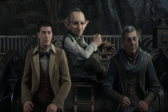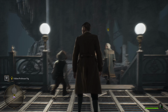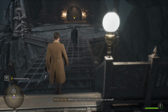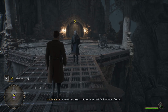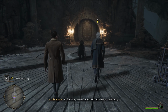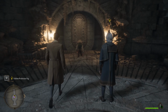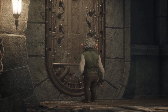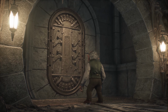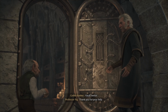Here we are. I should really stop doing big world let's plays. When was the last time this vault was accessed? A goblin has been stationed at my desk for hundreds of years. In that time, no one has visited Vault 12 until today. Okay. Vault 12. Thank you for your help.